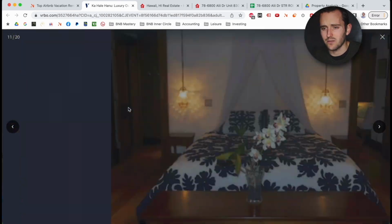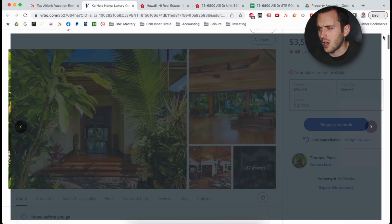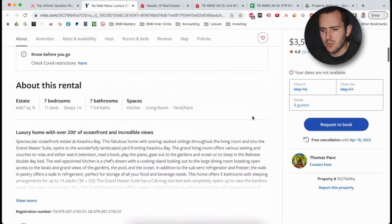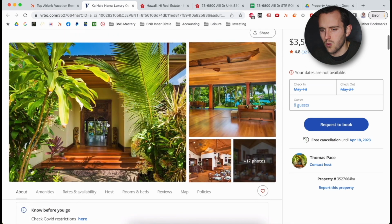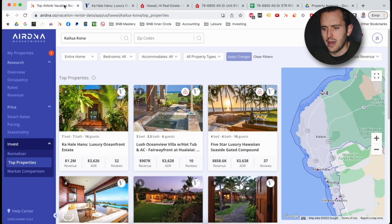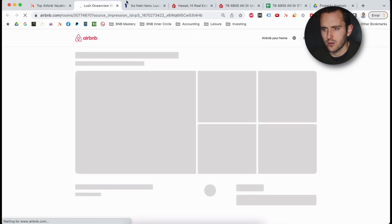And honestly, that's all the photos they have, 20 pictures. That really shocks me. They must get a lot of their bookings from another channel or something like that. Because it really surprises me, honestly, that this place, it's a gorgeous place, and I can see why it would rent for as much as it does a night. But only having 32 reviews, and the fact that it's not an incredible listing. It's not a mind-blowing listing. It's only got 20 photos for heck's sake.